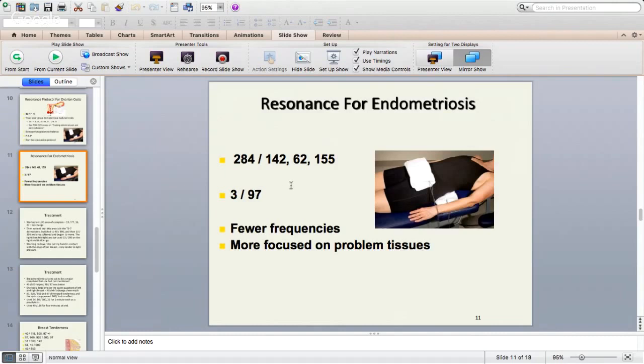One of the things you'll notice in the slides that are up is many fewer frequencies than appear on the core seminar slides. So what's happened in the last 5 years is I use fewer frequencies, maybe for a little bit longer periods of time, and they're more focused on the problem issues that are going to have the most benefit, most bang for the buck, do the most to relieve the symptoms that bother the patient in the least amount of time.